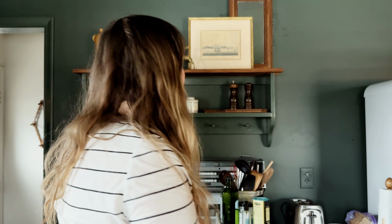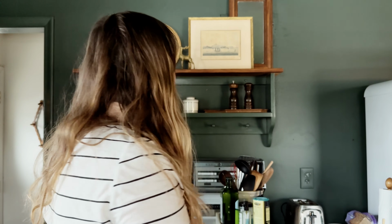I'm gonna add some red tapers and things like that when I'm hosting or having guests over, but in general, I'm gonna keep it pretty simple in the kitchen. I'm one of those people that likes when things are clean, I want to have nothing on my counters. So I don't add a bunch of stuff to counters.